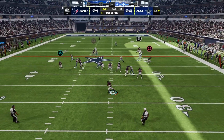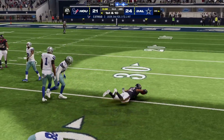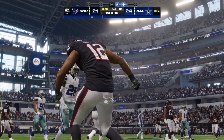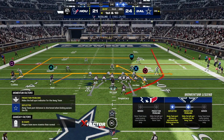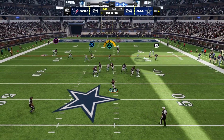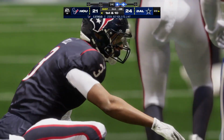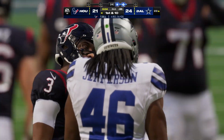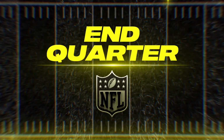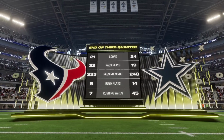On the bootleg, Stroud. That's complete. It's Collins. And they'll get this well past midfield before being stopped just before the 35. So from the 36 now, 1st and 10. And Stroud now to throw. And a quick throw here that's complete. And brought down, but not before they're inside the 25. Another strong gain on the last 2 plays. They moved it a combined 33 yards. So both teams trade touchdowns, and the 3rd as we're through 3 quarters of play.